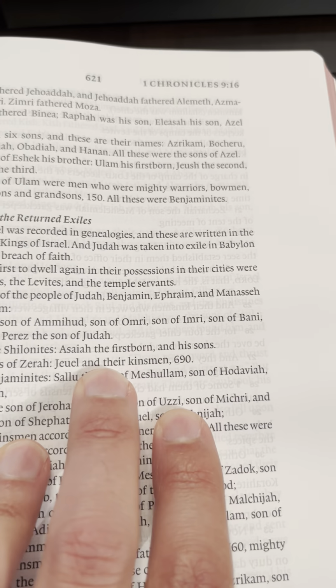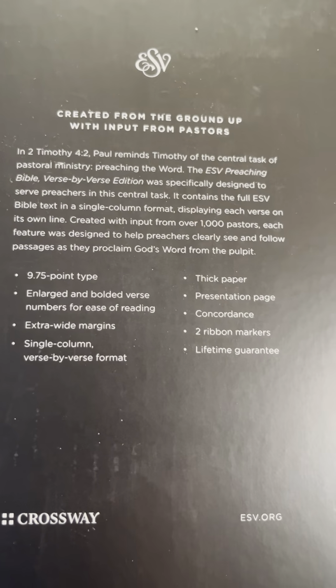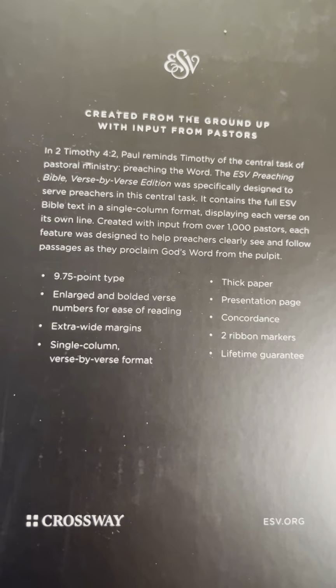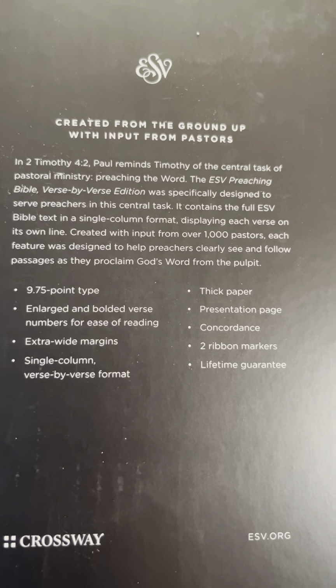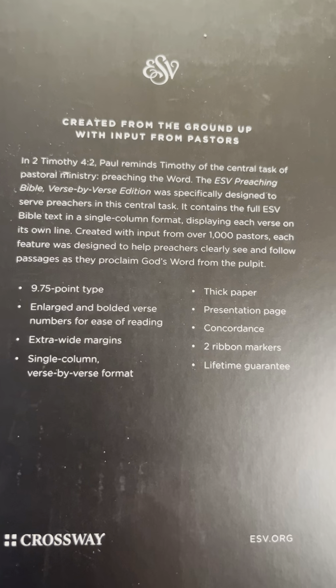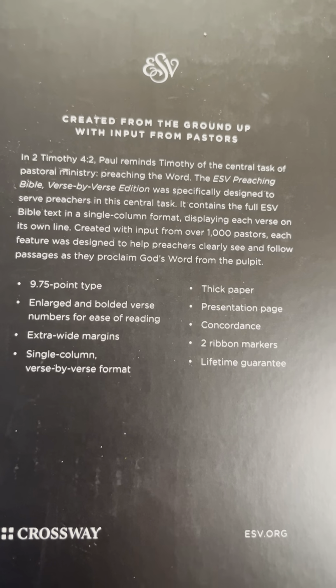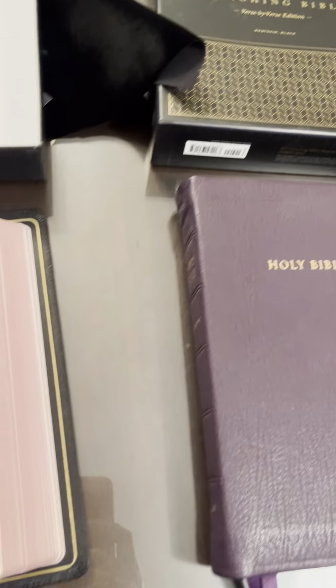The font size is great. I want to say it's about a 10 point. And here's their pledge. And I like how they put that on here. A 9.75 point, and they put the GSM too, so we don't have to guess. Let's see, thick paper. Again, I'd probably say 32, 33 GSM. And lifetime guarantee, extra wide margins. It's got a concordance, so it lays flat nicely.